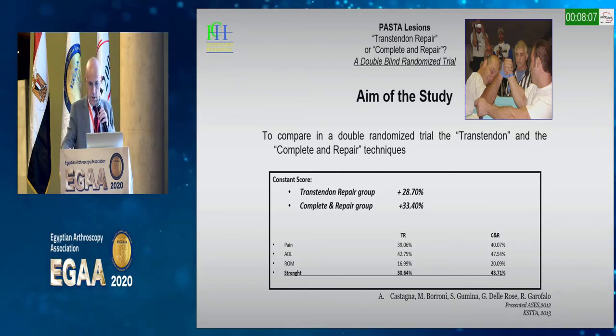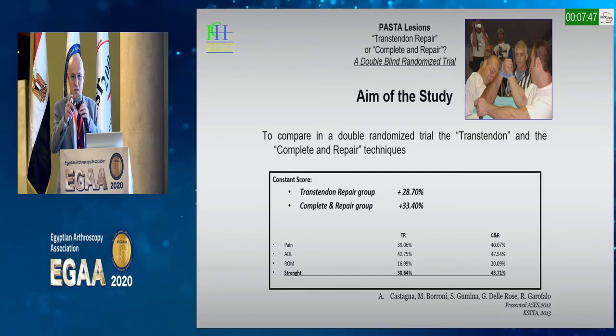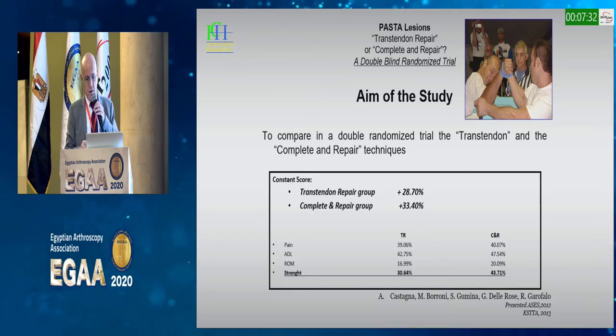Later on, I published this paper in 2013. That is a double-blind randomized study. I compared the complete repair and the transtendon repair. And you see here the results of it. Transtendon, the constant score 28%, 33%, so very close, non-statistically significant, as mentioned this morning in the beautiful lecture about the papers. But then when you break down the constant score, you notice that the strength is a little better, still not significant, but better in taking down the tendon. These are the results of my paper.